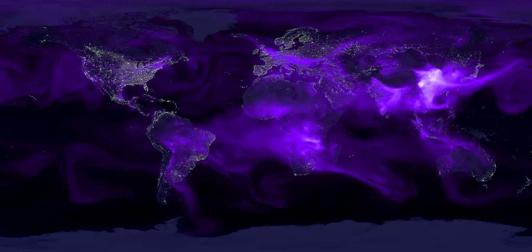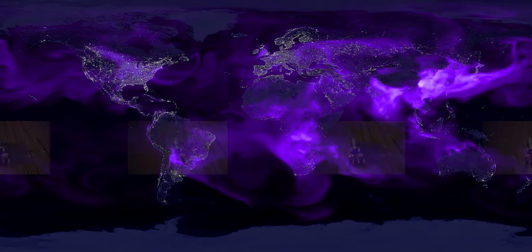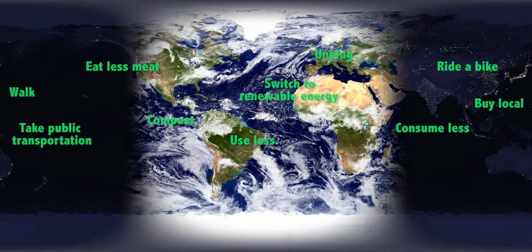Each of us has a carbon footprint, the amount of carbon we put into the air through the choices we make about food, transportation, and energy. Find out what you can do to reduce your carbon footprint today.